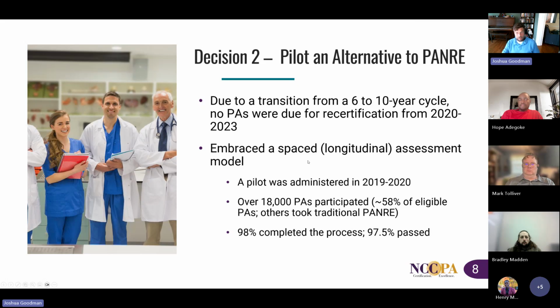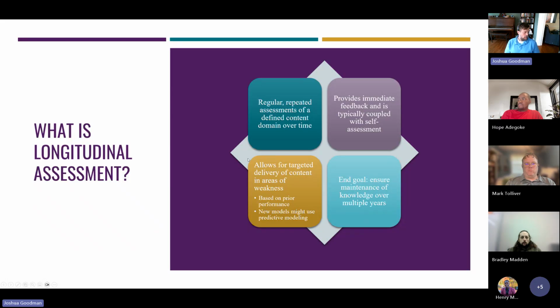It embraced a spaced or longitudinal assessment format, and so I'll dive into that now and talk a little bit about what this is. For those of you that are more familiar with the K-12 environment, these types of assessments exist in a slightly different form in the K-12 world. We sometimes talk about benchmarking, or you might hear about through-course assessment, where the assessment gets a little bigger throughout the year because there are new objectives, new content that's taught tied to a curriculum map. The intent is the same, though: smaller and more frequent assessment allows us to do more things than testing at one point in time.